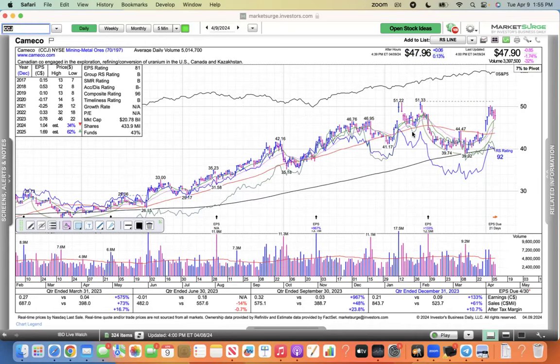This is how my luck's going. But I expected this, because it ran up the right side of that base too quickly. So it needs to pull back to a moving average, shake some people out. But I still like the stock. It just needs a shakeout. It needs to form a handle.